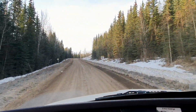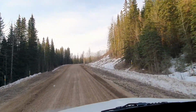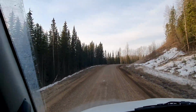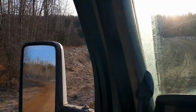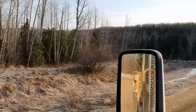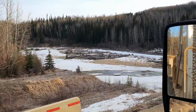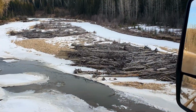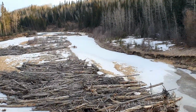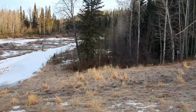Be able to pull it in this gear. Well, one more look at the river doesn't hurt, does it? This is the deep valley. It just looks like a great place to explore, doesn't it? Maybe one day I'll stop and do that. Bring my kids down here.